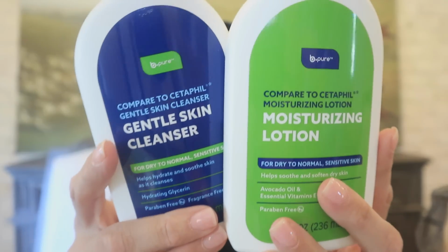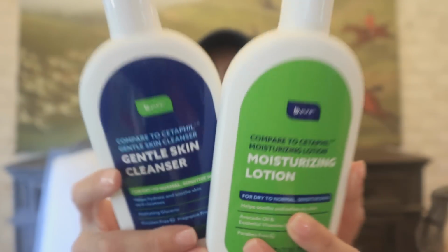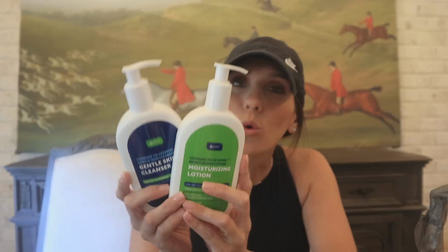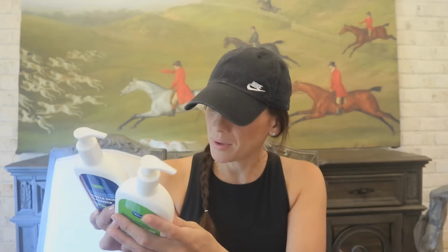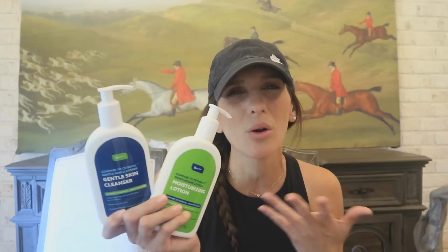Okay, next up, I found that Be Pure put out some facial products. And I'm like, what? We've got a cleanser and a moisturizing lotion. Who is this line? I need to research this, but if you happen to know, comment down below and let us all know. Is this another company outsourcing to Dollar Tree, or is Dollar Tree buying from them, or does Dollar Tree own this company? What's going on with this Be Pure line? I need to know about this.